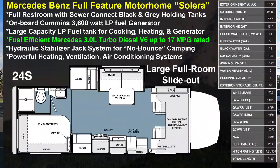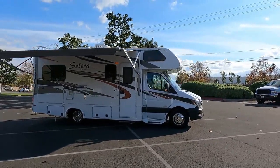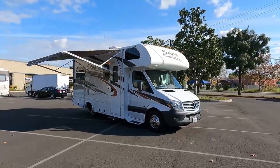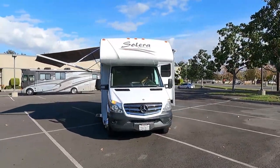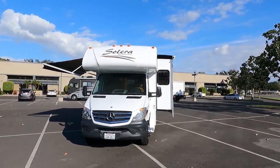Now let's stop here, and I'm gonna show you a graphic of the floor plan and specifications. So when you wanna know how long is it, how wide is it, how tall is it, what are the fluid capacities, that's right here on this graphic. All you gotta do is pause, rewind. Now this video is in HD. You can watch it on the giant TV in your living room, on your big 4K TV with a YouTube app. You can watch this video on your big TV, and that's gonna give you a better idea if you wanna come and see or buy this motorhome.